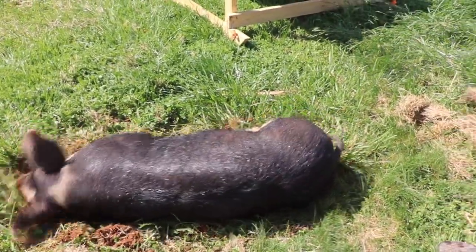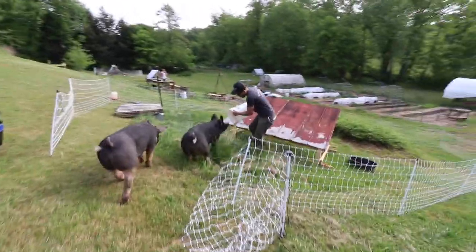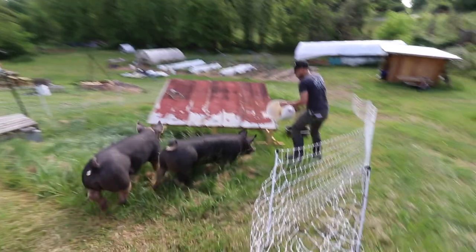Love it. These two pigs are Berkshire pigs and they are 6 months old. We've had them for 2 months. And this area right here that we moved them on was fresh grass when we started a week ago. Oh my gosh.